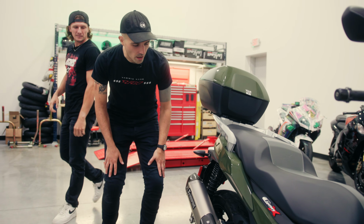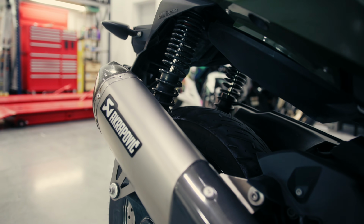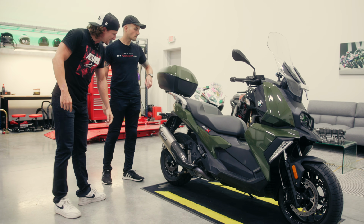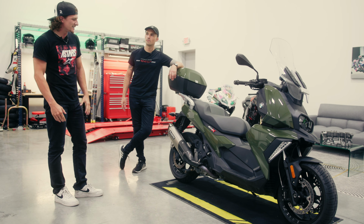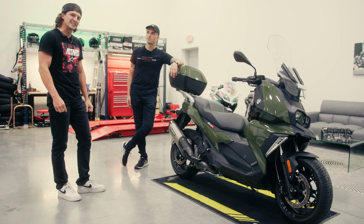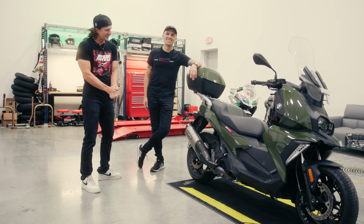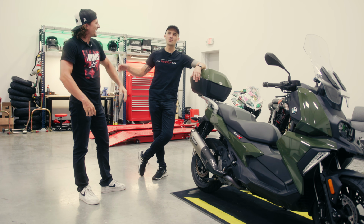What else we got? So Akrapovic exhaust. Did you put that on, or does that come factory? I put that on. So one of the stories I got with this thing is I did low side it. I crashed it actually. So what are you doing, Garrett? I'll tell the story later. But for a rider going out there crashing scooters, what'd you do?